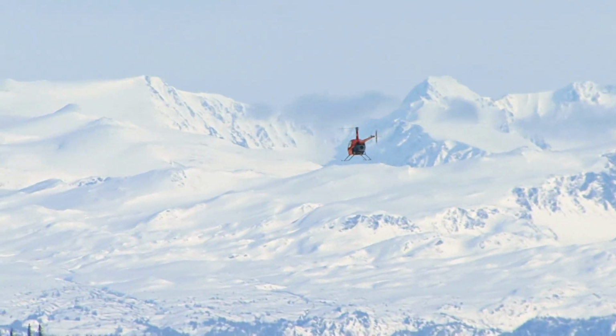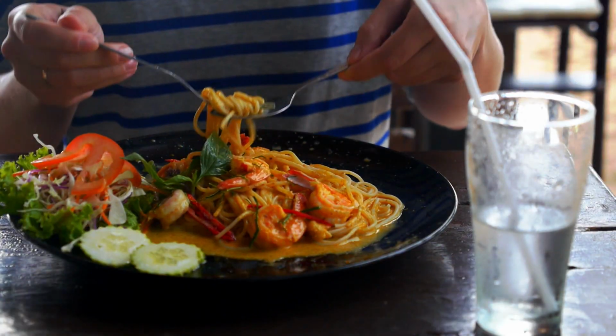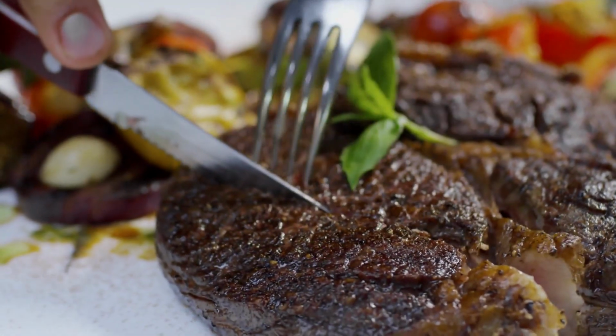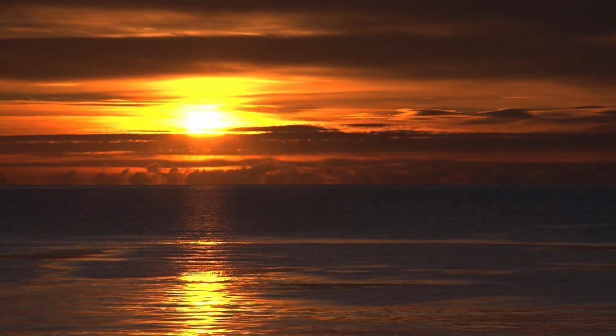Anchorage offers a tremendous amount of activities, from dog sledding to whale watching. And one of my favorite activities is going to one of the fantastic restaurants around the city. We'll spend the night here in Anchorage, and tomorrow we'll head out to the Kenai Peninsula.